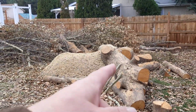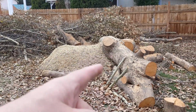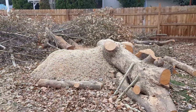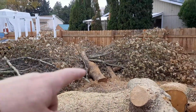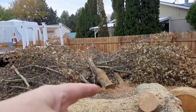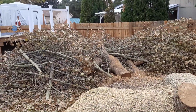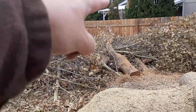This will all be cut into firewood, although the missus says she wants to see me cut some kind of chairs, benches, seats out of it. We'll see. Got another pretty big hunk of log back in here. That thing's about 10 feet long and over a foot in diameter most of the way. And there's another big log right there, another 10 foot log.